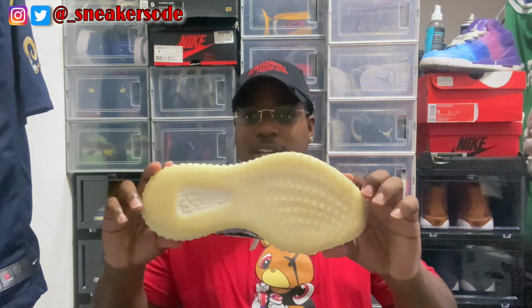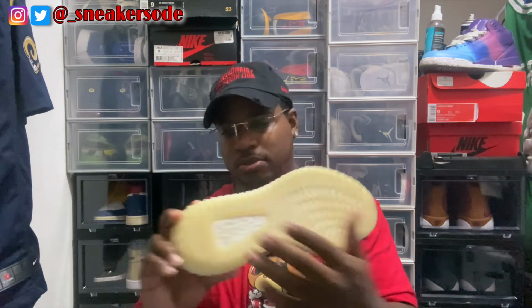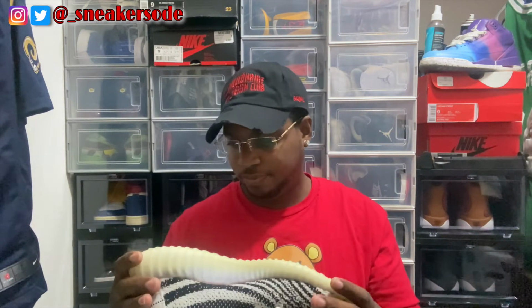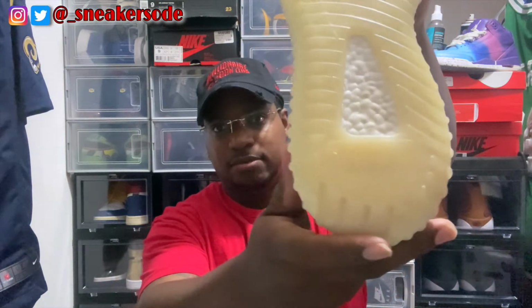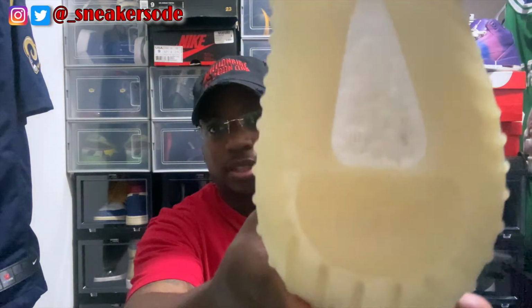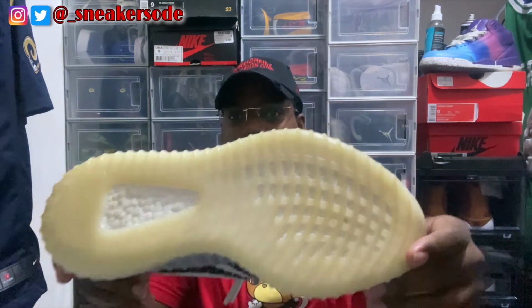You got your black bottom. I mean, white bottom, I'm tripping. And your translucent sole. So you got your boost right there. I can't really tell, but you get what I'm saying. Like I said, the bottom is still clean, for real.